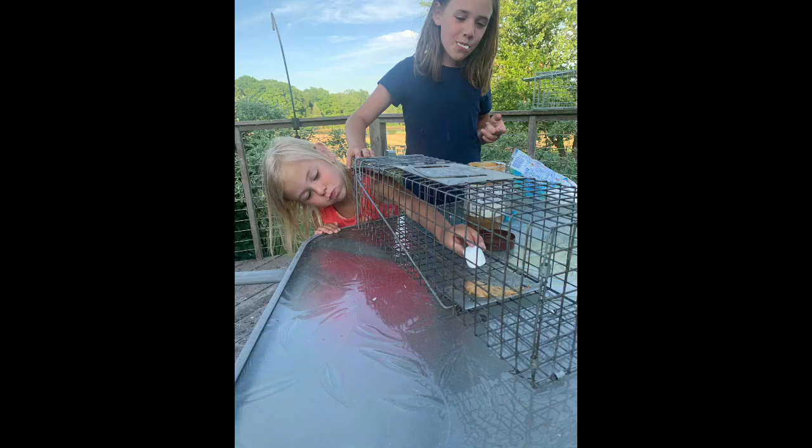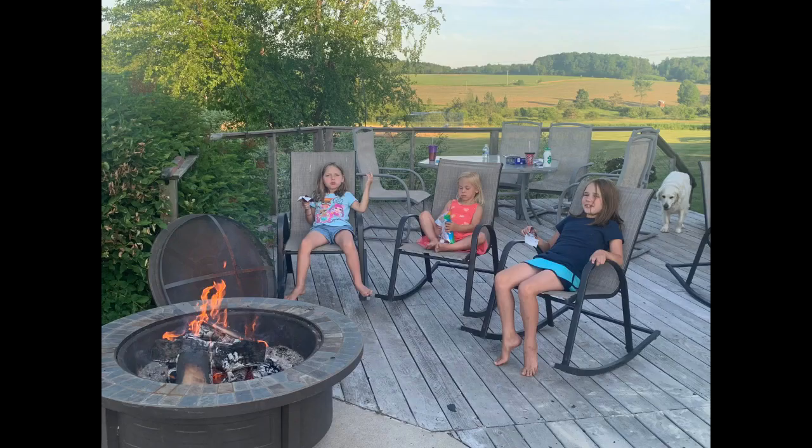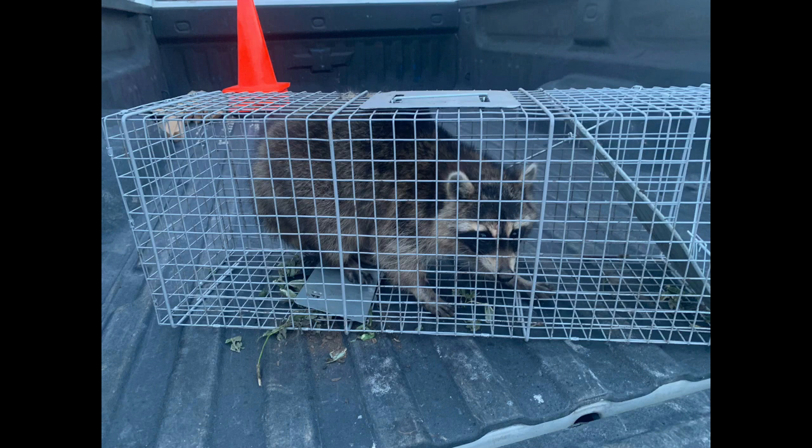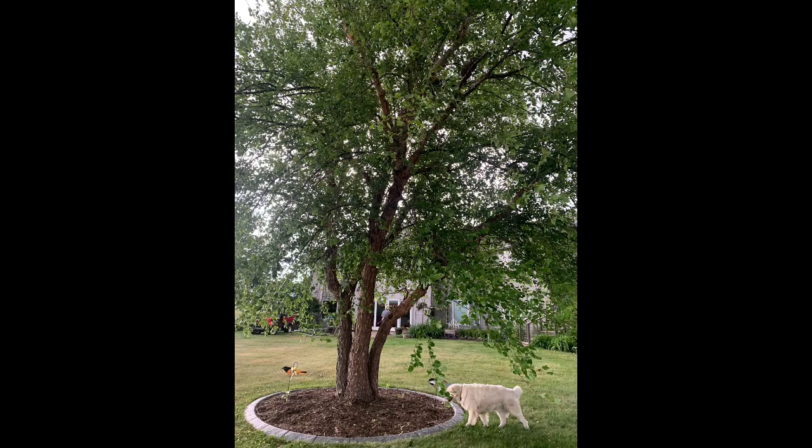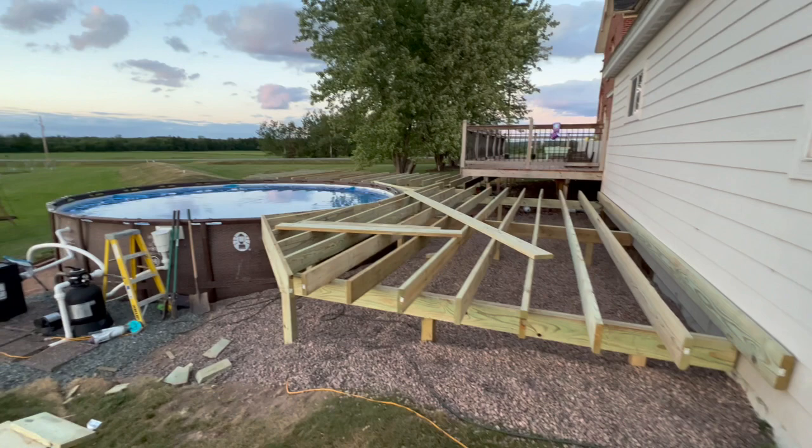So he had the girls set some traps, and they ate a couple marshmallows and put a couple in for the raccoons. After all their work, they relaxed and enjoyed some s'mores around the fire. The next day, Grandpa caught one raccoon in the trap. And then Saturday, he caught two raccoons. And then Saturday afternoon, Lily ended up treeing three more raccoons in their birch tree in the middle of the backyard.